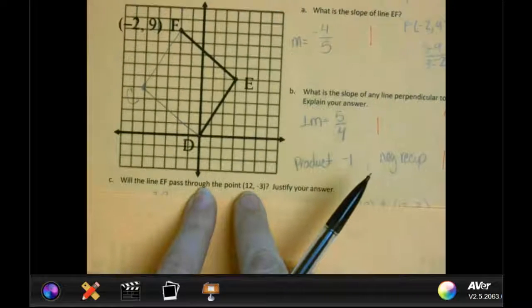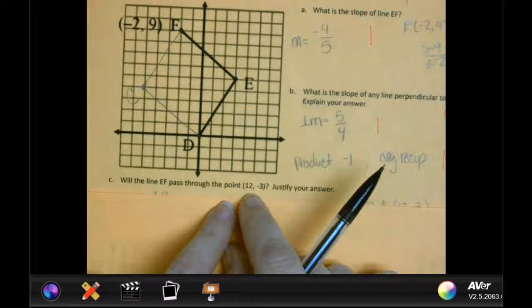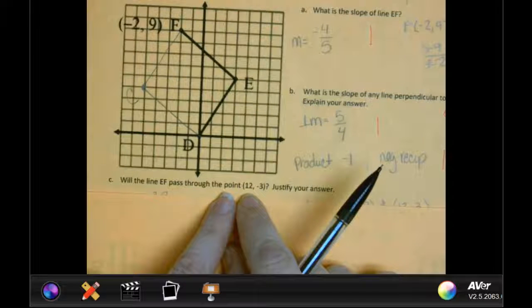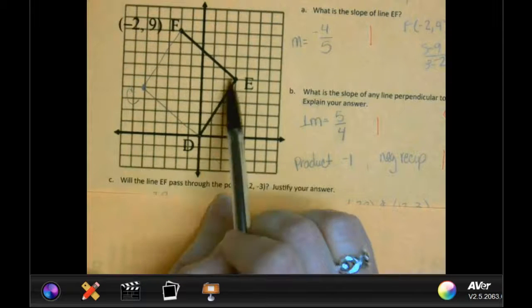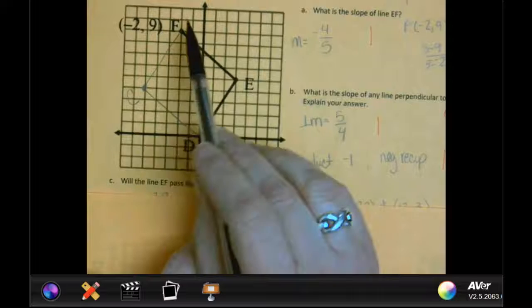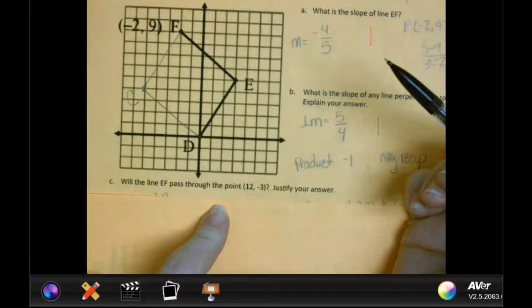Okay, so there's a few different ways to figure this out. What is one way to figure this out? Who wants to tell me? You can substitute the y and the x of the new point with one of the previous ones and see if you get the slope. Okay, so basically I already have the slope of EF, right? If I use this point and one of these 2 points and calculate the slope and see if it's the same slope. Does everybody agree with that?